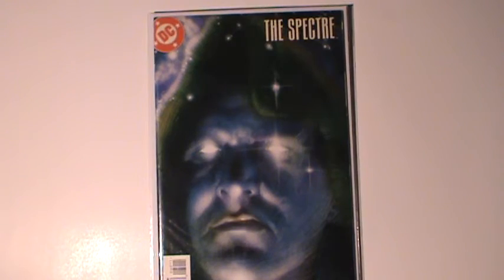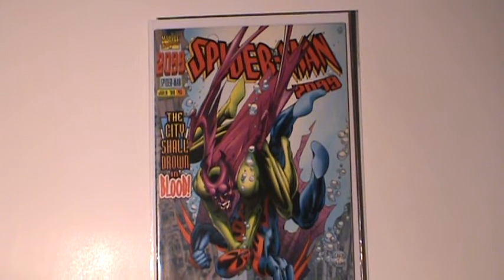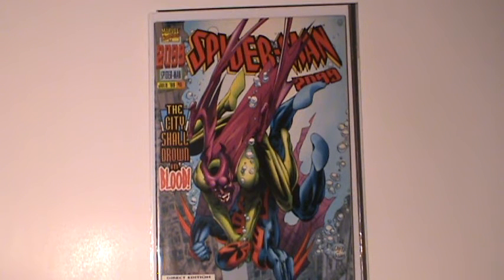Couldn't believe he had this. Spider-Man 2099 number 45. That's the second to last issue. That's going on eBay right now for $30. I did not pay that. He had it marked as if it was still 1996. So that gives you a hint.